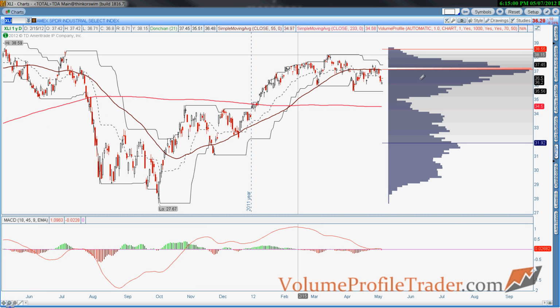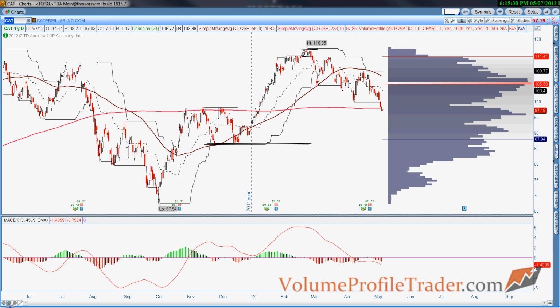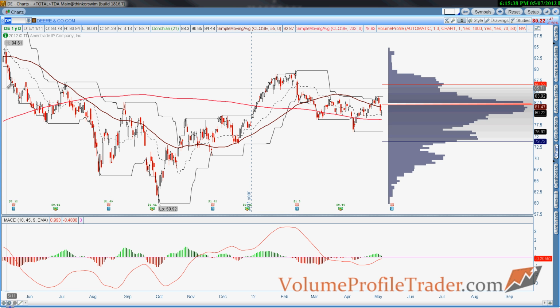Industrials is another name I'd stay away from. Falling away from its point of control for the year, rather a weak day. This doesn't look like something you want to own. Just to point them out because they are probably the most popular, you can see a name like CAT is rolling over. Similarly, Deere, stronger than CAT, but definitely off its 2012 highs. If I had to pick one of the two, I'd say Deere just because it's remaining strong relative to CAT, but this isn't the time to be buying these, and that's the most important thing to be aware of.